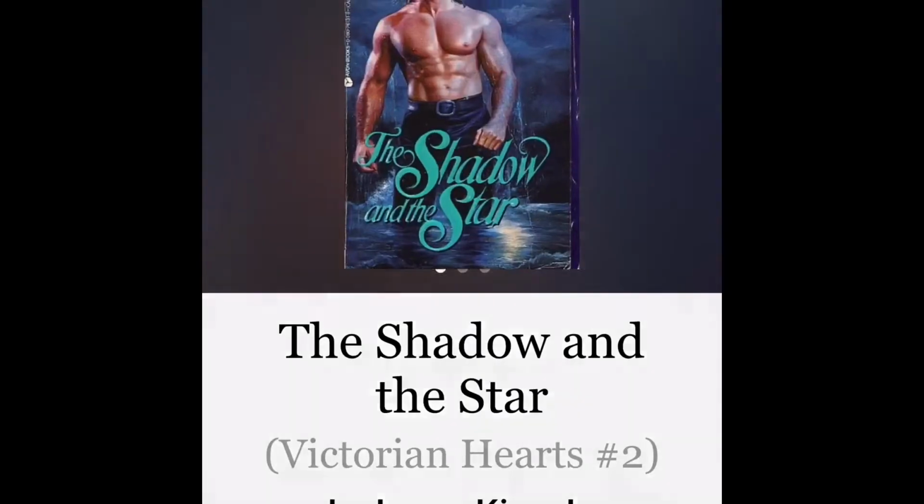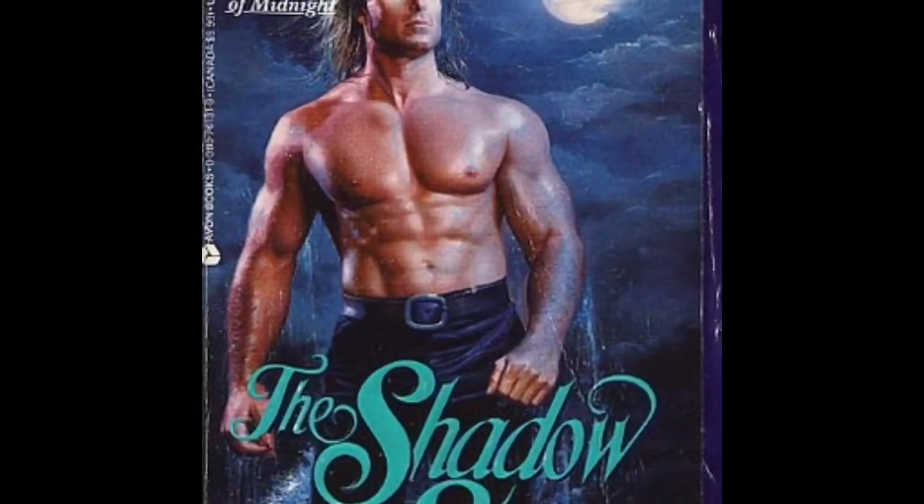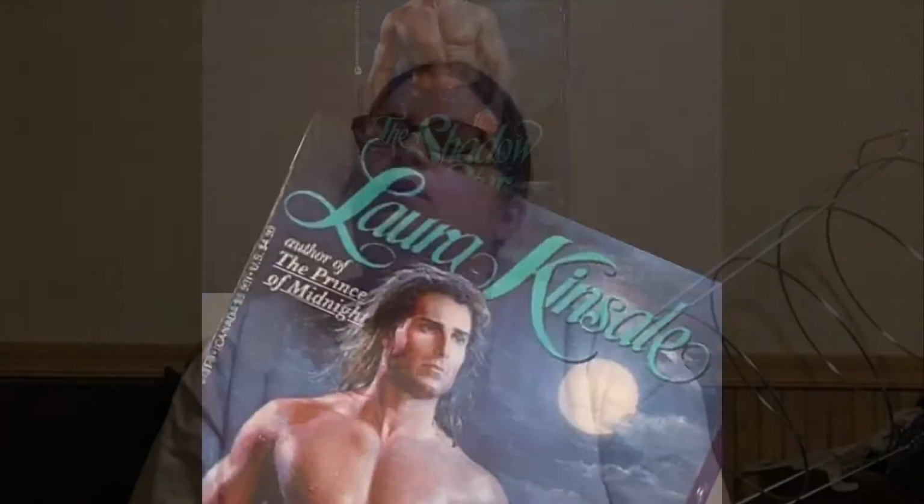Color description. For the color description, I chose the book The Shadow and the Star. It was a book that I ended up searching for, trying to find the category that fit into just another descriptive word or a descriptive phrase or whatever that had to do with the cover. So, of course, this is Shadows, which does fall into this category.